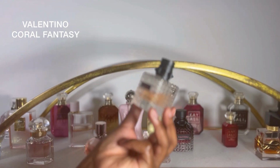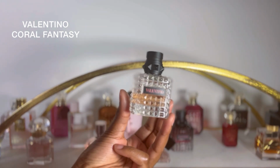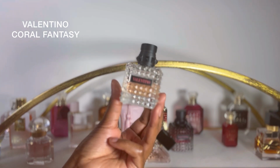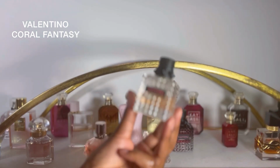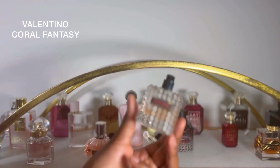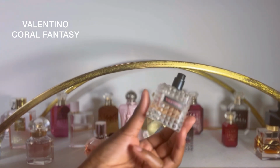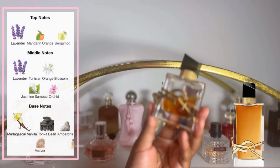It's very citrusy. If you guys have not got your nose on Coral Fantasy, you need to. I love this perfume. It's fruity, it's sweet, it's feminine, it's fun, it's flirty. Like, this just smells so good. It kind of reminds me of Eden Juicy Apple by Kayali, and I think it's because of the youthfulness that this has behind it.